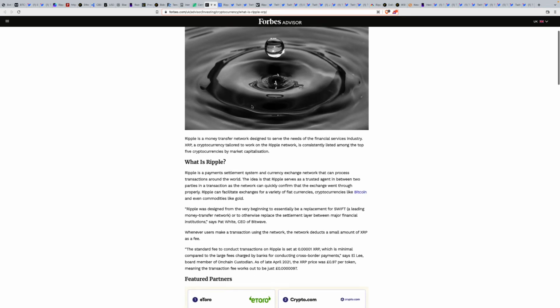It's going to be good once this lawsuit wraps up, like I said, it's the first domino to fall. It's going to be like boom, boom, boom, boom. And it's going to be the best time of our lives when that happens. So Ripple is a money transfer network designed to serve the needs of the financial services industry. XRP, a crypto tailored to work on the Ripple network, is consistently listed among the top 5 cryptocurrencies by market cap.